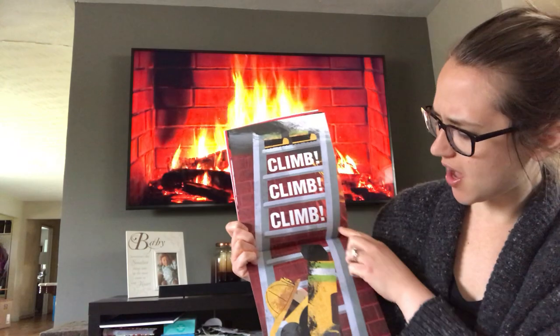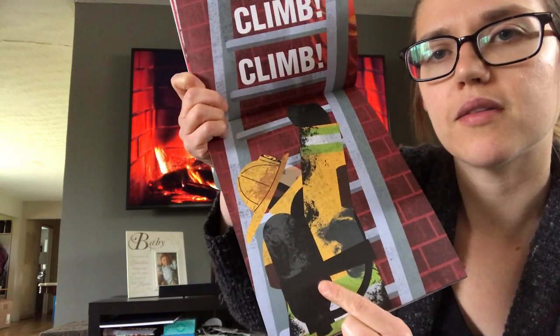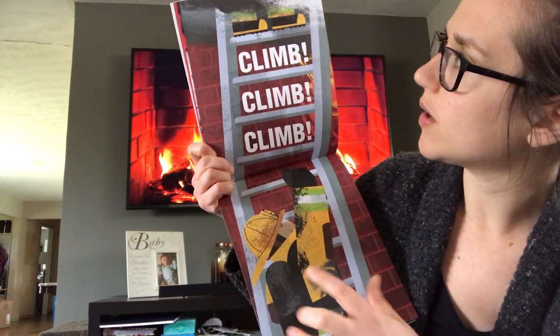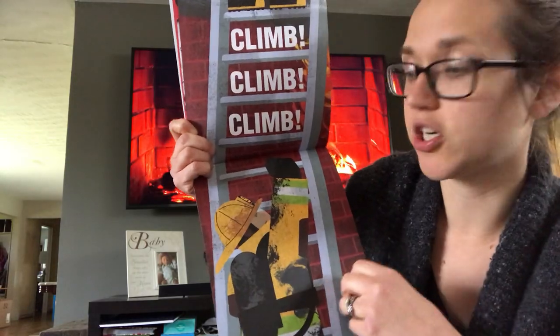Climb, climb, climb. What is he wearing there? I don't think that was on our first page. This is an oxygen tank. And when the fireman is in the smoky building, the oxygen tank will help give him fresh air to breathe.